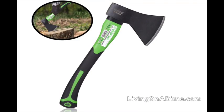A hatchet. If you need to build a fire, a hatchet, an axe, something like that, to cut wood up is going to be a necessity.